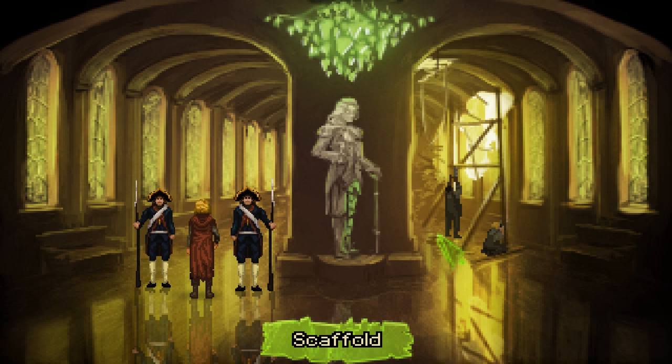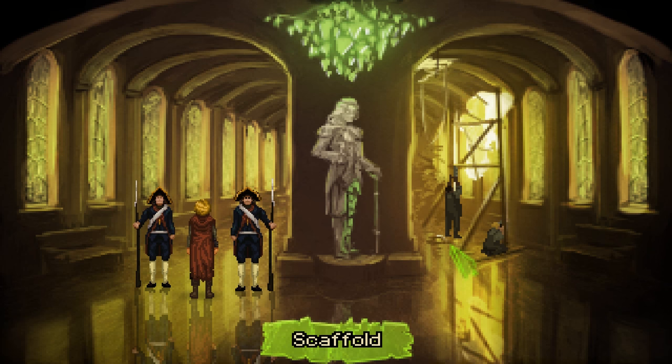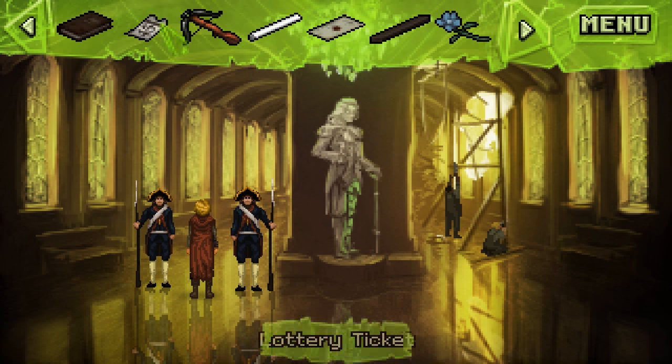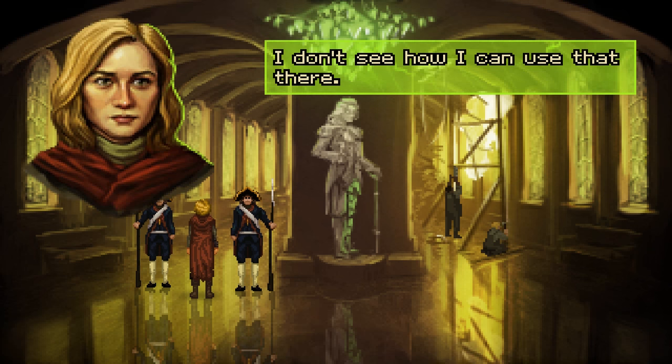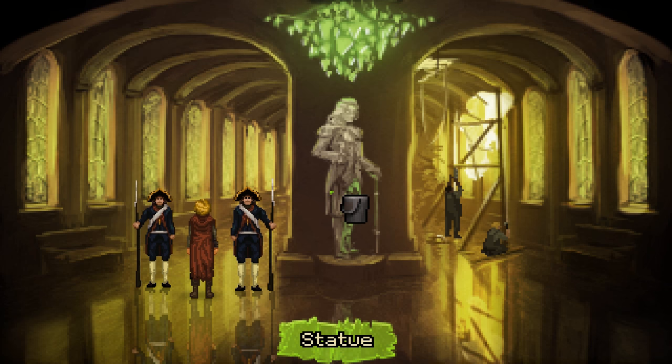Can we actually do anything with the scaffold, or is there anything up here? I better not get too close. If that thing... Oh, I don't know. It wouldn't be that much of a nightmare. Oh, maybe they need a bucket. Hey, guys. Do you need a bucket? What about a bucket?